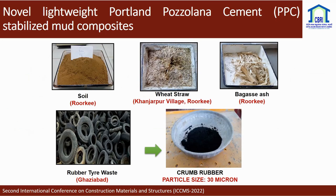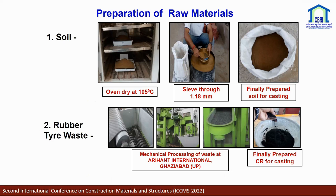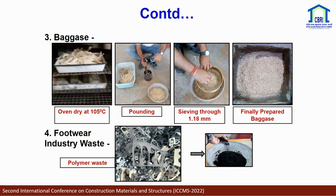watt per meter Kelvin. So we have collected the primary raw materials such as soil, less cohesive soil, wheat straw, bagasse, rubber tire waste from the local area, along with footwear industry waste, which I will show in the further slides. And we have prepared them after drying, pounding, and cryogenic grinding for soil, rubber tire waste, bagasse, and footwear industry waste.